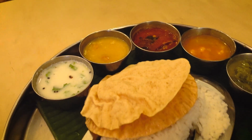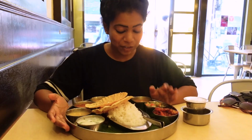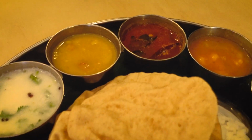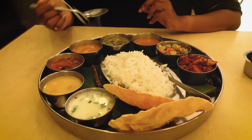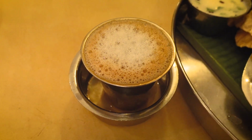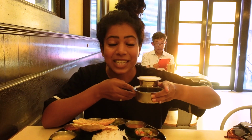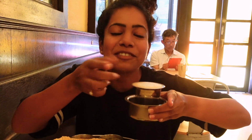Look how big this thali is. It's a vegetarian meal set, and we have got 2 types of dry palyas, which is like curry, which will go with the rice. We have got buttermilk, rasam and dal, and also most importantly 2 pakkats, which I'm sure Navneet will take both of them. And I've got my filter coffee. They have served coffee in the traditional South Indian style with a cup and a saucer. Basically, you can drink from both of them.